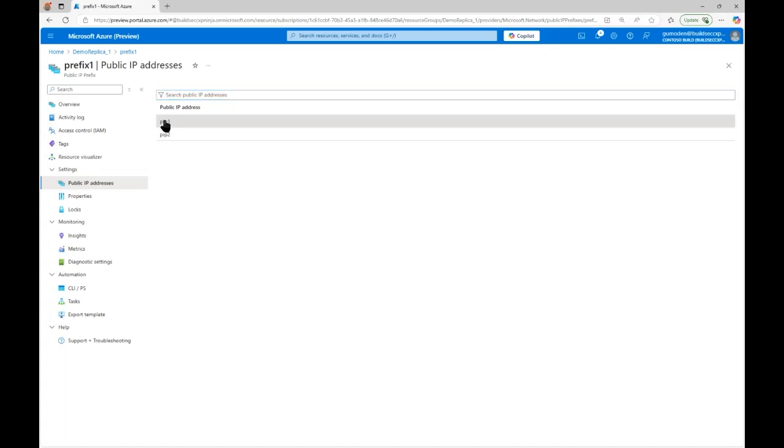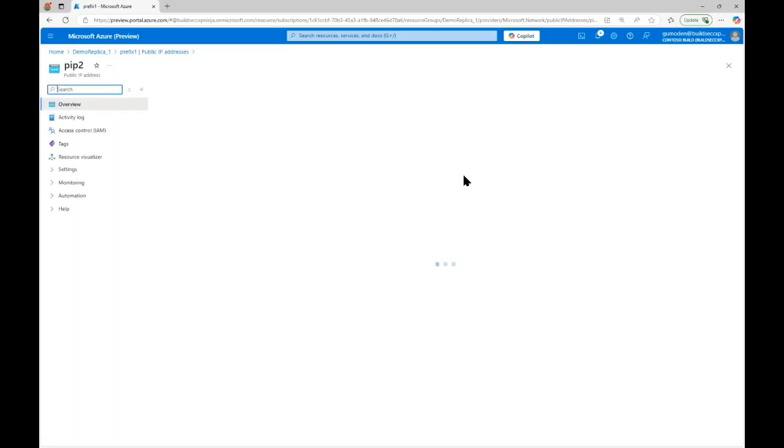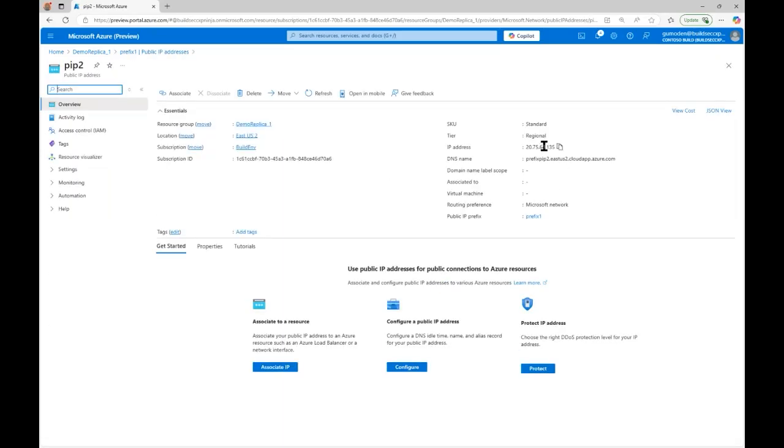I have 2 IP addresses, pip1 and pip2. This one is the 134. The other one, let's see, what is the other one? The other one is the 135. So within my prefix, those are exactly the IP addresses that I'm using within my vhub Azure Firewall, right? So with that, now we have the control.